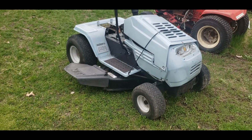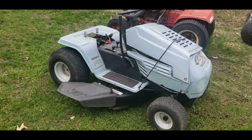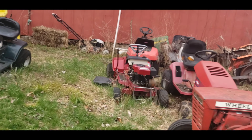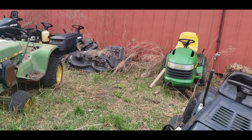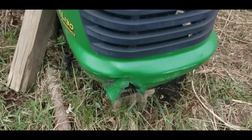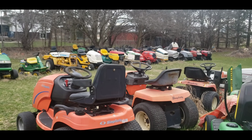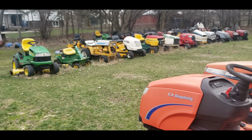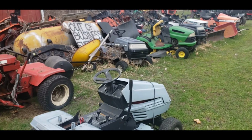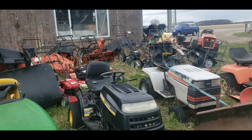There's one of those that people like to make, those lawn mowers that you race around with, a race mower. Nice low profile. Check that out. So here's a little sample of Jim's sales and service. He sells these and sells parts for them. I do come over here and get some of this stuff from him once in a while when I need it. But he's loaded up.